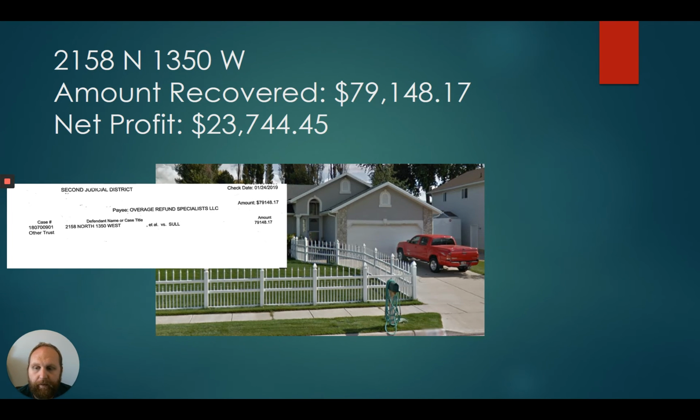Another thing that ended up happening is the son did have a power of attorney for the mom, because she had granted that to him to help her sell this truck that you see in the picture. She granted him a power of attorney to help her sell that truck and do some other things for her.